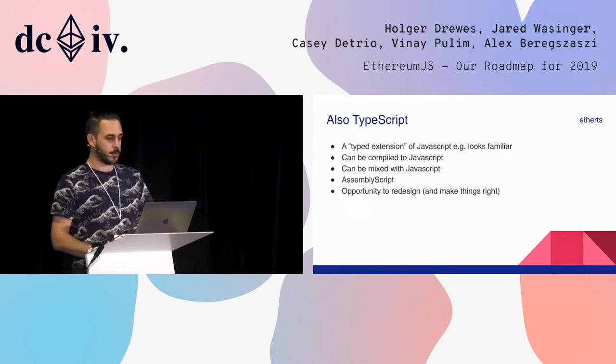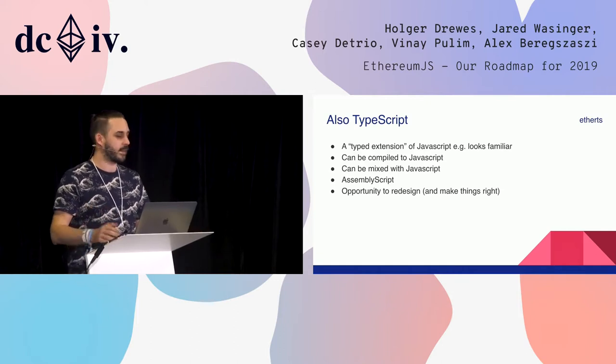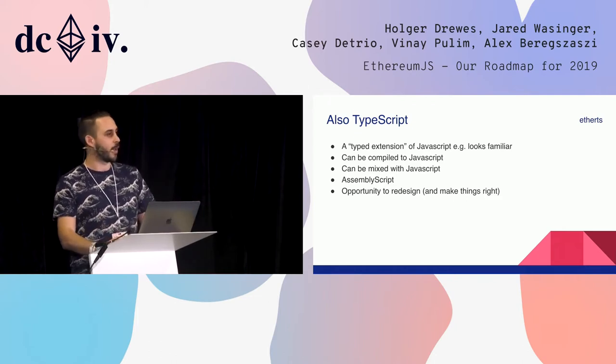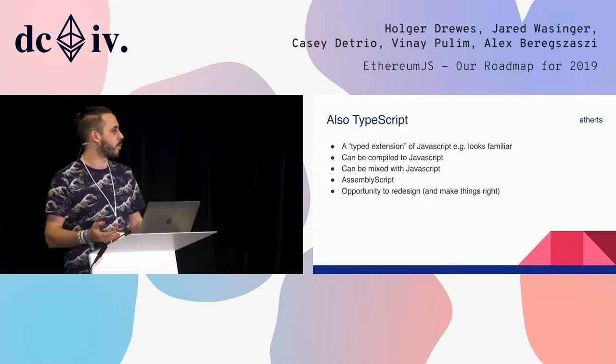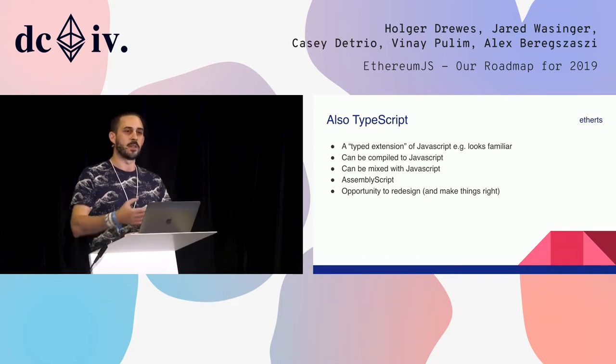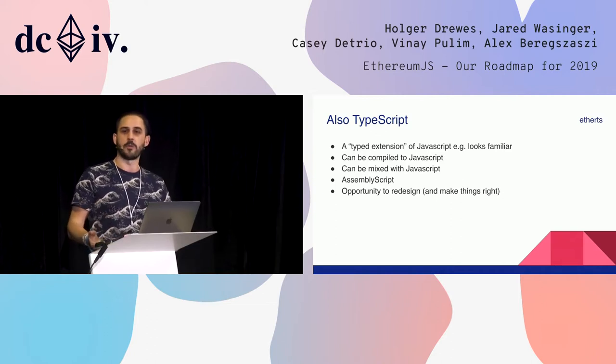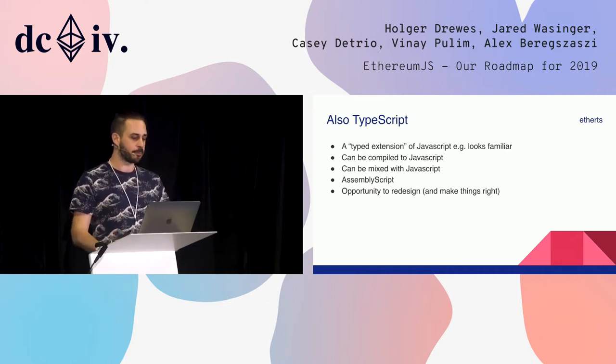Some other reasons for TypeScript. It is practically a typed extension of JavaScript, so it should look familiar to everyone who has JavaScript as their favorite language. It can also be compiled to JavaScript, and it can be mixed with JavaScript. That means JavaScript code can be imported. As a result, we don't need to rewrite everything at once. We can do it step by step.